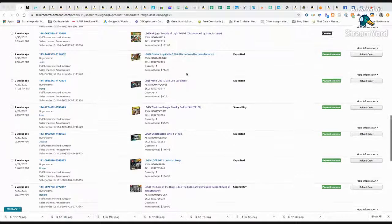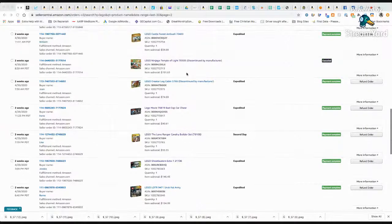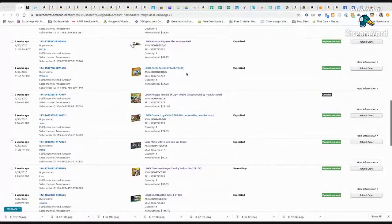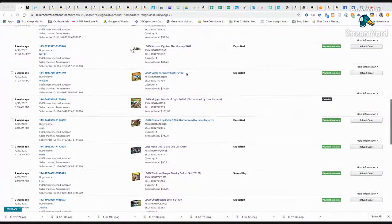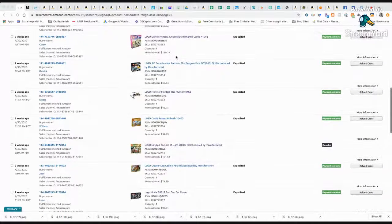$74.99 for this Creator Log Cabin. Ninjago Temple of Light, $191.63. $34.99 for this Lego Castle Forest Ambush. $42.73 for the Mummy Lego Monster Fighters. Here's a DC Superheroes Batman Penguin Face Off, $38.54.